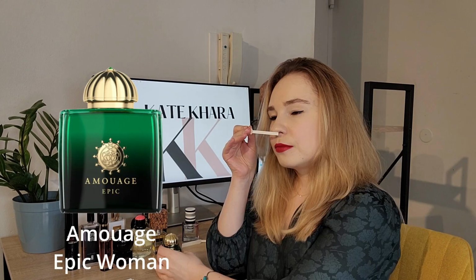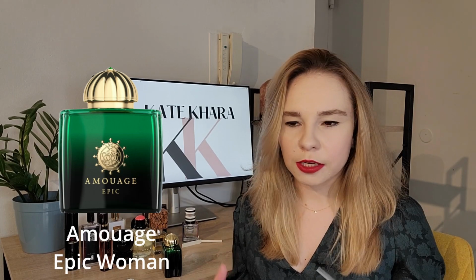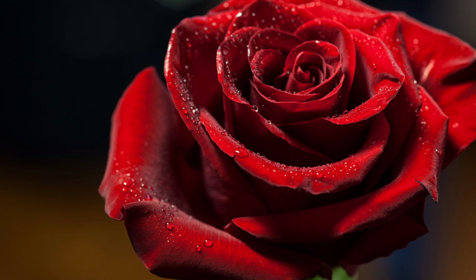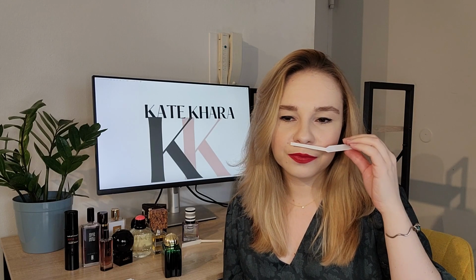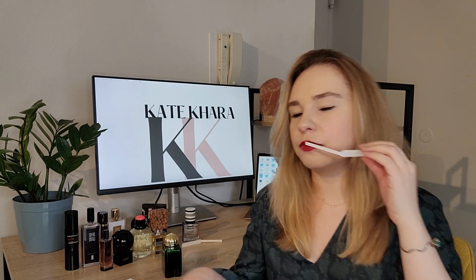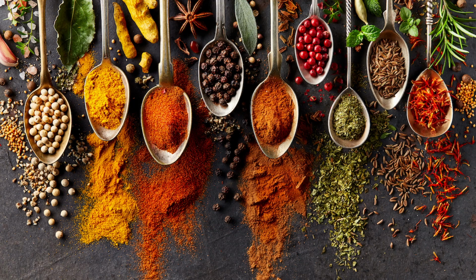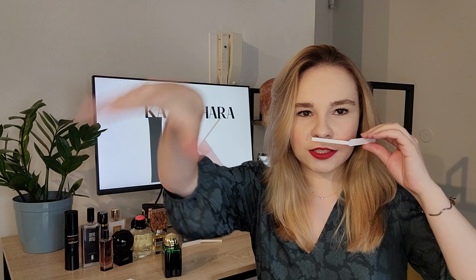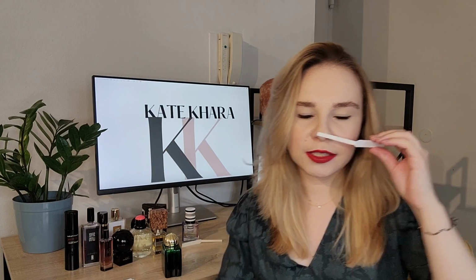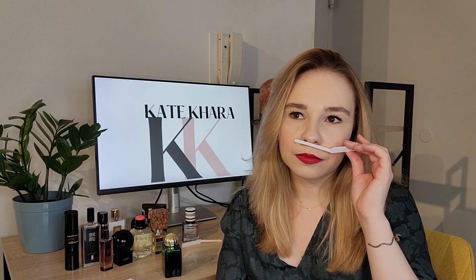This is Epic Woman. This is a very spicy rose. This is a red rose. This is like a grown-up rose, you know? The mature one who's already been through everything, not afraid of anything. And it has a lot of spices making circles around it in the air. And incense also. So incense and spices here. I believe there are a lot of notes. Maybe cumin even. Yeah.